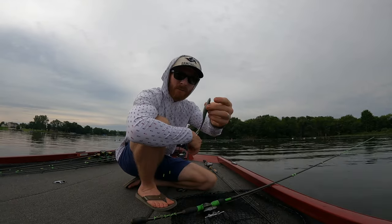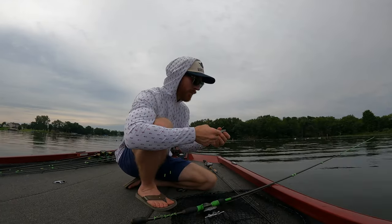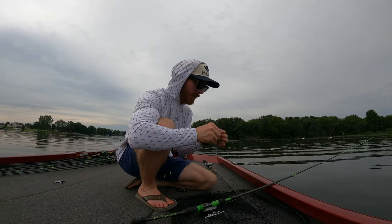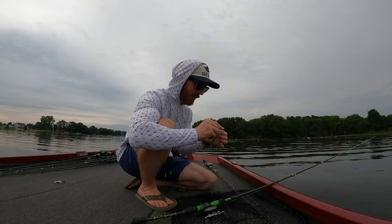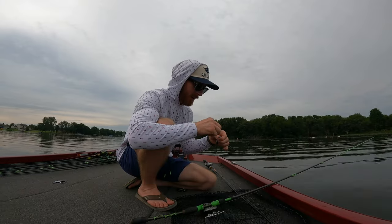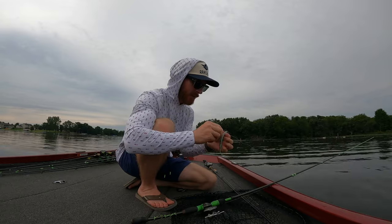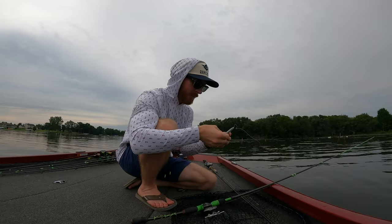So I want to try something a little bit different since we've only got one Jackall Gantarel on the boat. I'm going to throw a Fluke. I haven't thrown one in a while. You want to use something like a 7-foot medium heavy fast action rod with these, and I usually throw a worm hook. This is like a 4/0 or something like that.